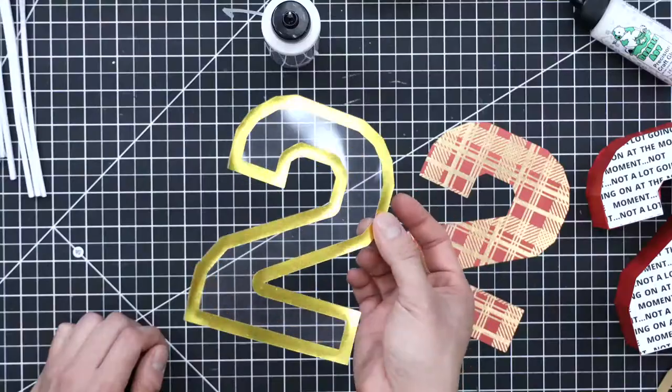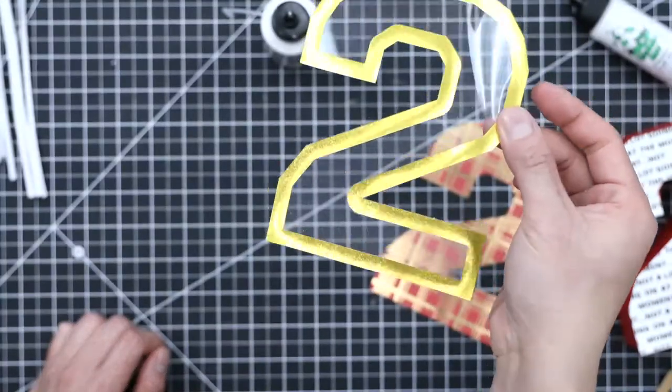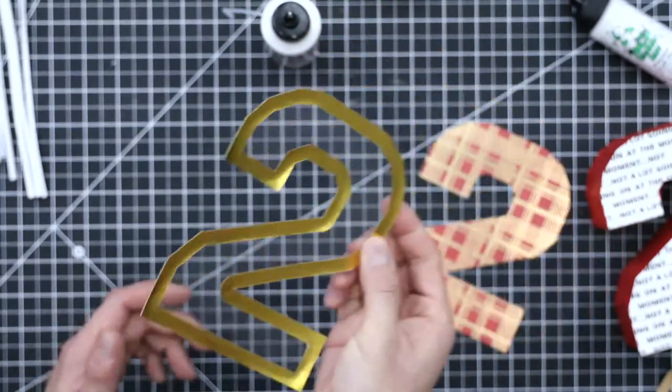Nice. There we go. So we have that piece right there. Nice and shiny. Shiny, shiny piece. Ooh, that came out really good. That did come out really good. Really good. All right. Very nice.